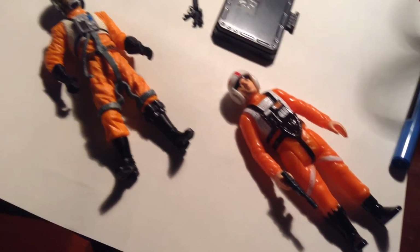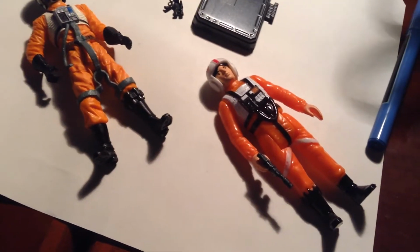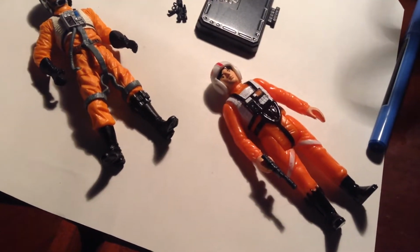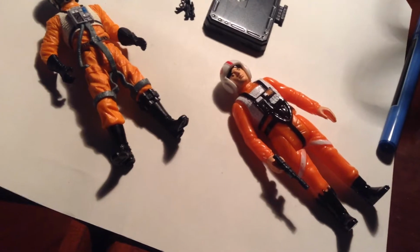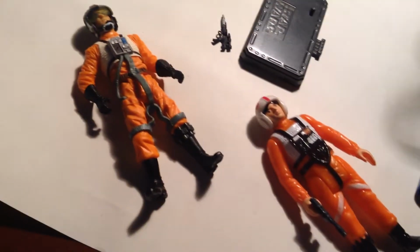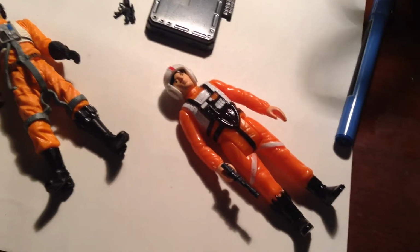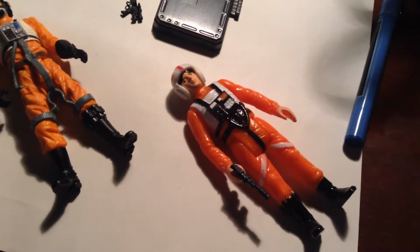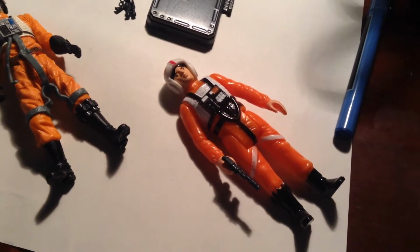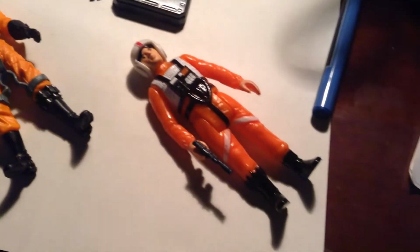Let's see what else. Oh, this is very interesting. Wow, I didn't even notice this. I'm surprised they didn't do this in 1978. But Luke has no flight gloves. And he has flight gloves. They could have just painted the hands black, but they didn't. I wonder why. Interesting. Let's see what else.